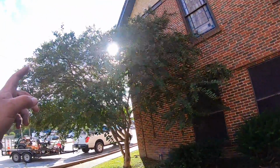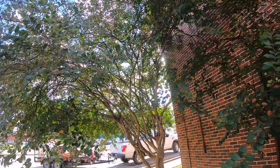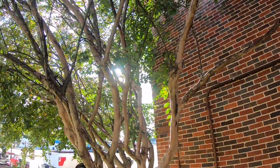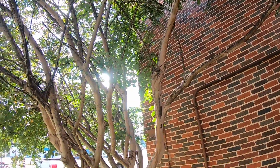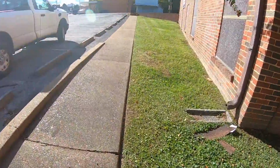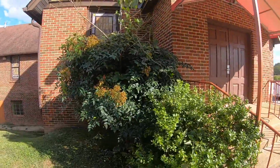The big crepe myrtle, which would be the biggest job, is to trim out this crepe myrtle. And it's gonna be probably a hack job if I have to do it. But we'll try and do the best we can. And I'm gonna fast forward because there's nothing right here. And the last couple of bushes are over here.